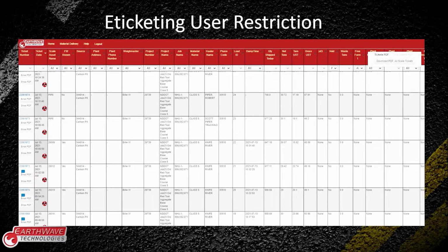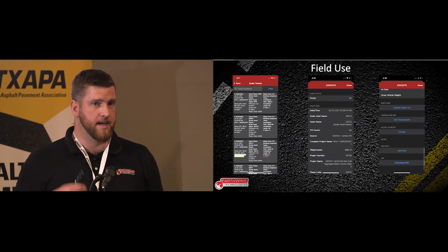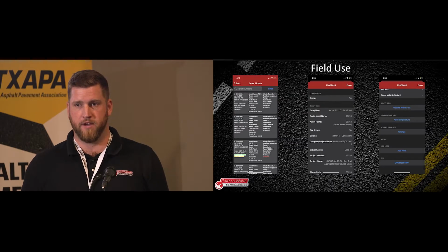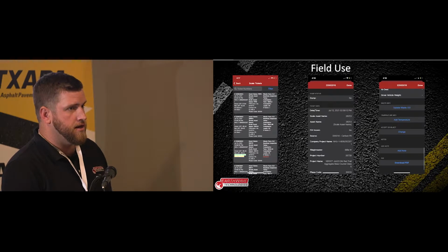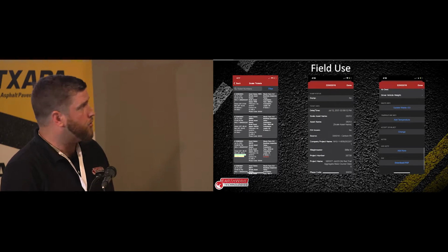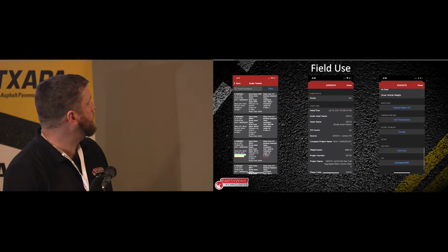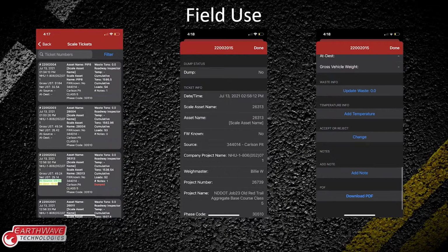Now we go to what's going to happen in the field. The DOT inspector, the customer on the ground, is going to have the Fleet Watcher app available to him. In the same order that tickets are generated, they're going to populate in their app for their project. So they'll be able to see a couple of things that are important here. One is if they just approved or accepted the load for truck 26313, if everybody behaved themselves on the way to the job site, they should be looking for 28004. Once 28004 shows up, they click in and they'll get this view.